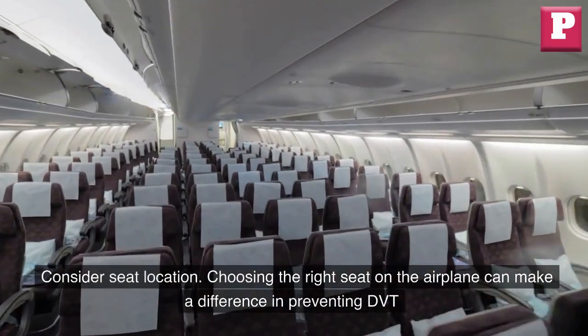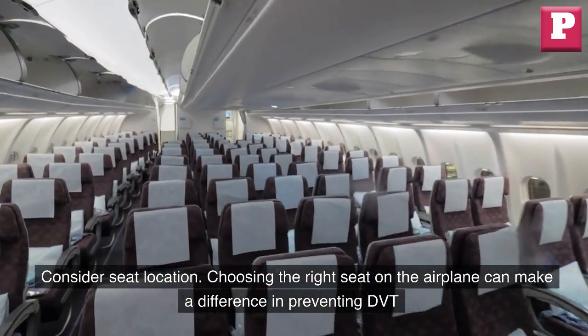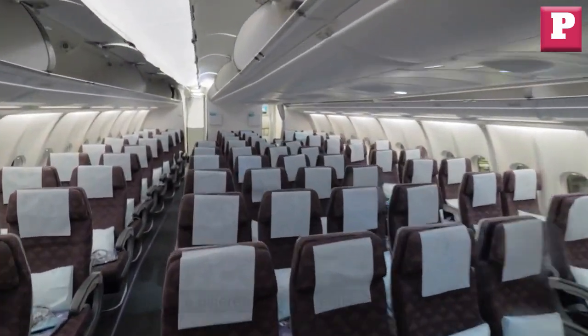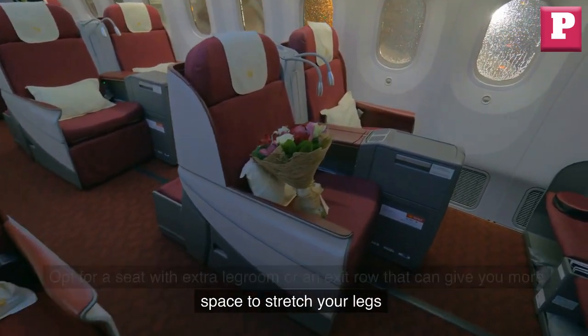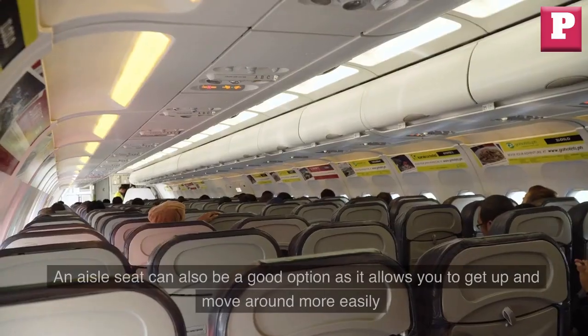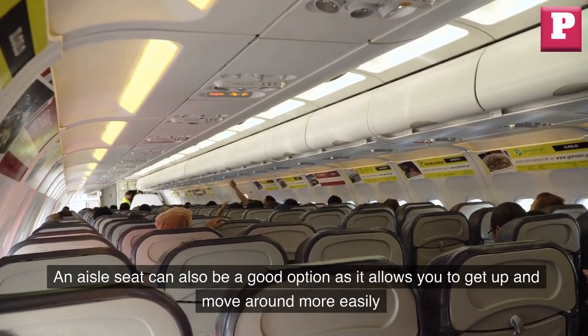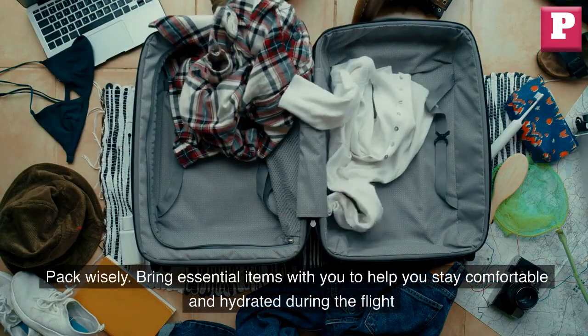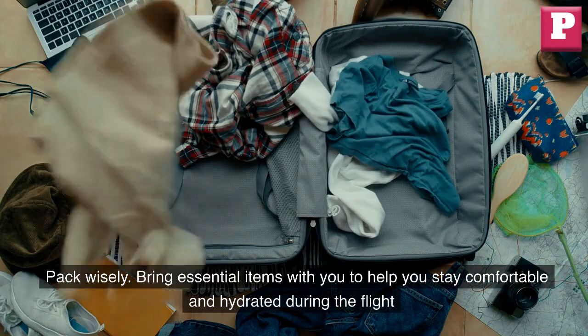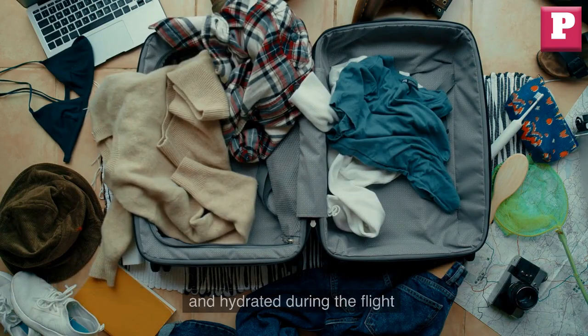Consider seat location. Choosing the right seat on the airplane can make a difference in preventing DVT. Opt for a seat with extra legroom or an exit row that can give you more space to stretch your legs. An aisle seat can also be a good option, as it allows you to get up and move around more easily.